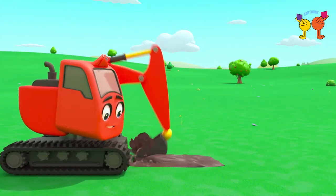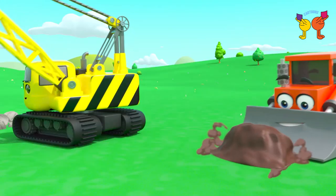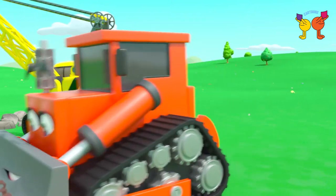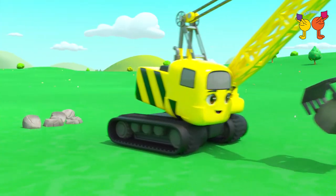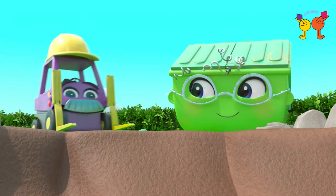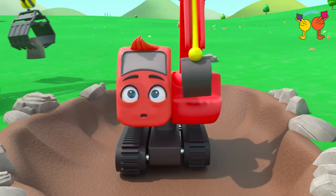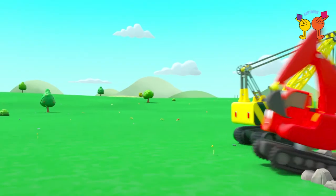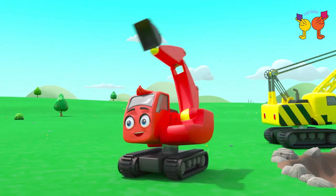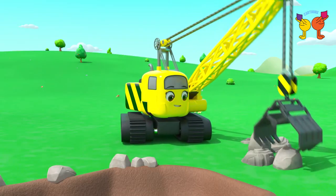First, it's up to Digley to dig the hole. Good job, Digley. Next, Bump pushes the dirt away and Dazey puts some stones around the edge of the pond. Great, now all that's left is to fill it up with water. Better get out of the way, Digley. Bump's turned on the tap and the water runs through the hose.